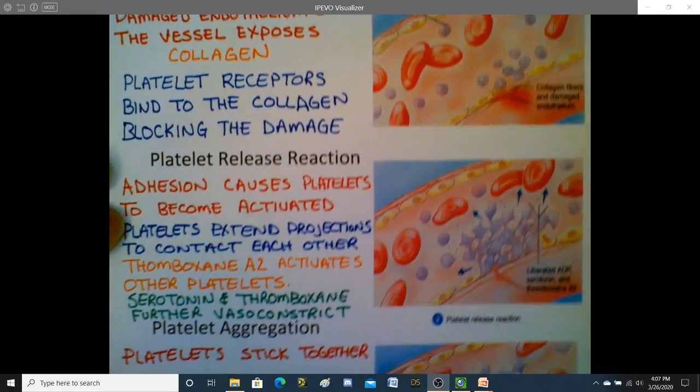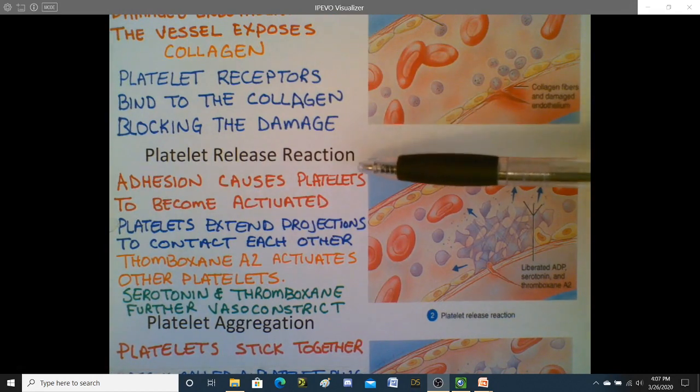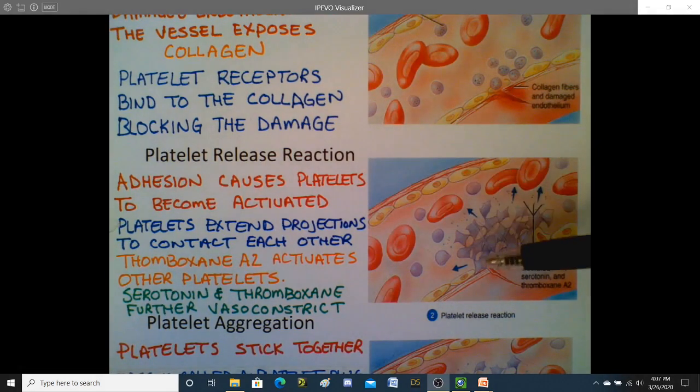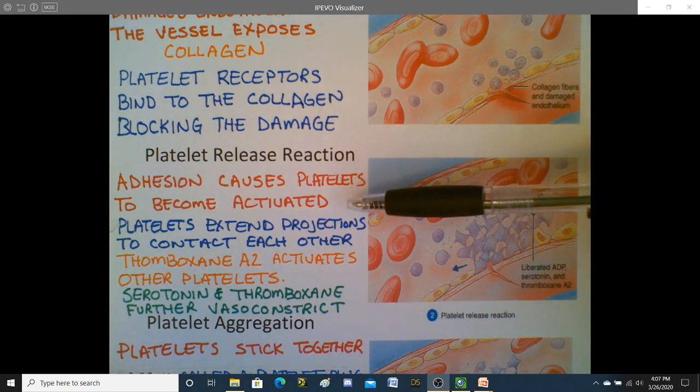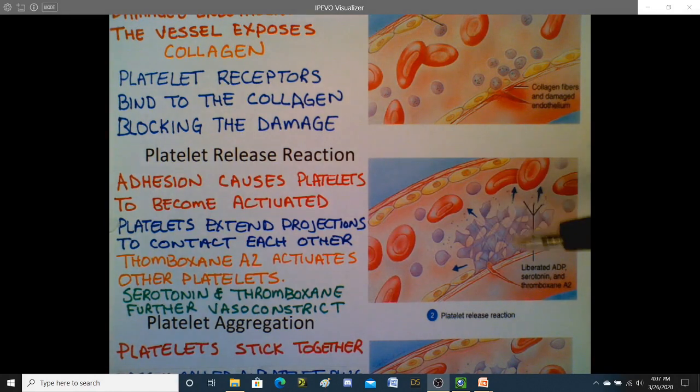Now, the activation is called a platelet release reaction. So it says adhesion causes the platelets to become activated and they start releasing their proteins. It says the platelets will extend projections so that they can start contacting each other. They're kind of like holding hands, all right? So imagine that all these platelets around the site of injury, they've attached to the collagen, and they start activating and holding hands so that they can further block any blood loss.